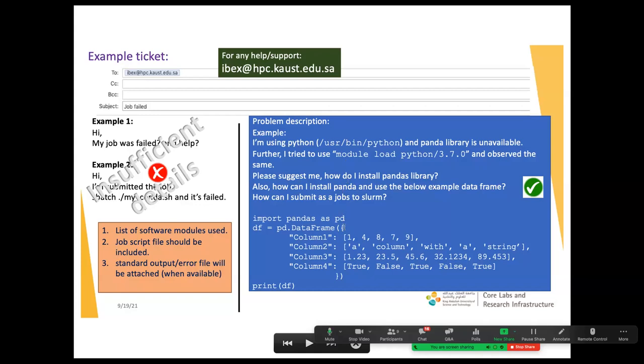Say, for example, my job script is this, my dataset is a common dataset or whatever, and my application failed because of so-and-so error. It's good to attach the error log and the script file. Then you can give more description, and it's possible to understand your requirement and your problem and help out.